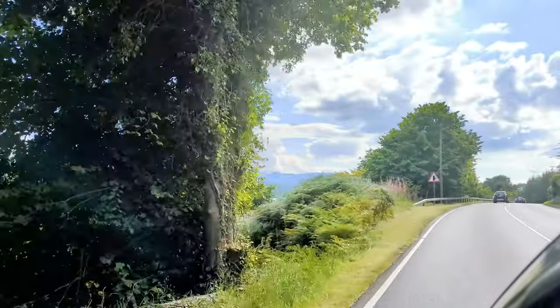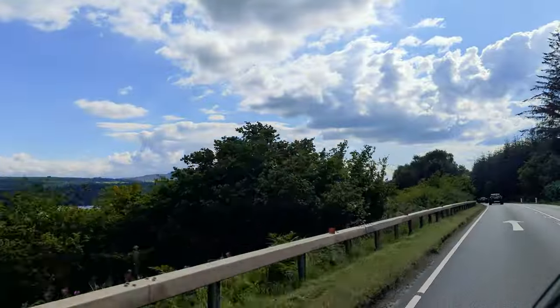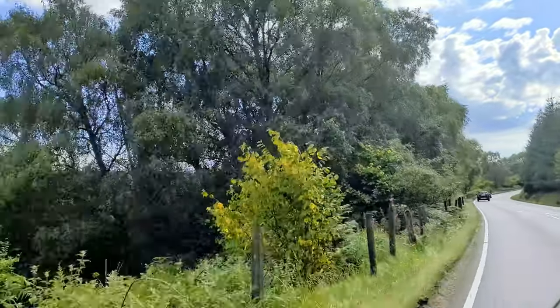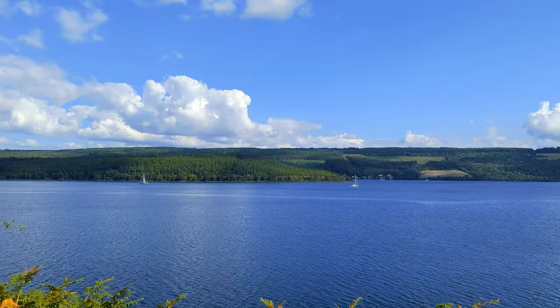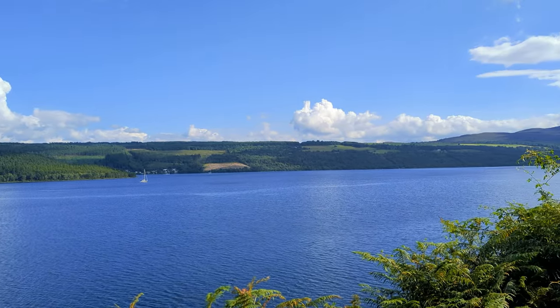Having exited Inverness and reached Loch Ness, we were once again treated to some stunning views as we drove along the A82 towards Drumnadrochit, where we'd be staying for the night. The road is filled with spots to park up every few hundred metres, and I decided to pull over at one with a small path leading down to the loch.